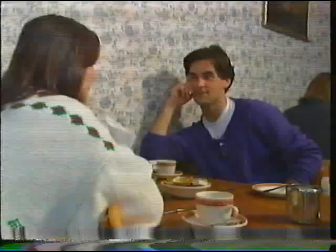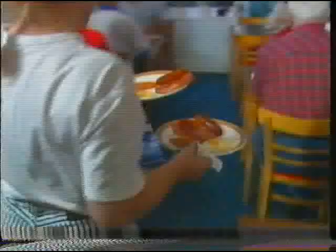The breakfast you can expect will usually be three-course, cereals or fruit juice, followed by a full fried breakfast, often called a full English breakfast. That's sausage, bacon, eggs, beans, tomatoes and so on. To finish, there's toast and marmalade, and of course, tea or coffee.